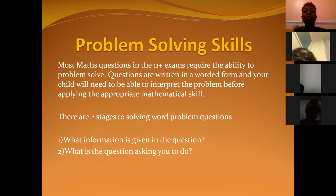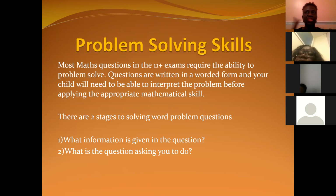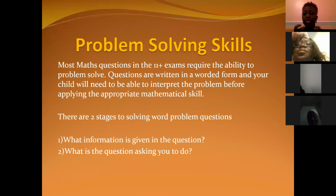And now we're going to be looking at problem solving skills. This is a skill area that a lot of children, and I don't really want to give any generic percentage, but for most of the children that I have, they struggle with problem solving. And why? It's mainly because they have a little bit of a problem with comprehending or understanding the worded problems. But honestly, tonight, we would be able to sort this out as we go on.